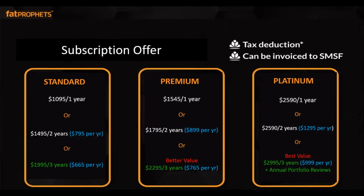So first thing first, we have deals on Standard, Premium, and Platinum. I'll just quickly run through a couple and then I'll pass it on to Colin. So Standard price normally is for a year is just over $1,000. Premium is $1,545 for a year, and Platinum is $2,590 for a year.